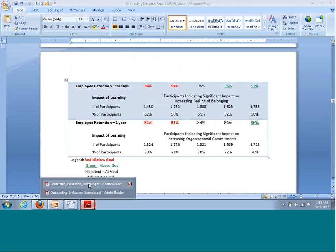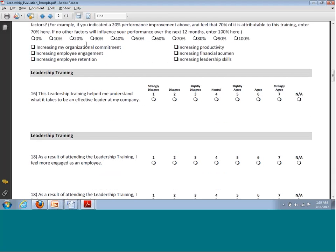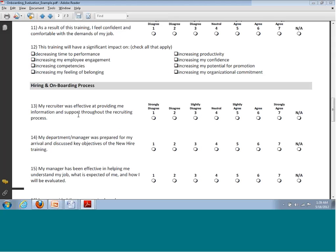Now, how do you get that data into these reports, you ask? Well, here are specific program evaluations, this one dedicated to a leadership program. So we ask specific questions around the leadership training that the participants have participated in. And lastly, the onboarding evaluation does the same thing. We want to ask specific questions around the hiring and onboarding process and what type of significant business results are going to be impacted after going through this hiring or onboarding process.